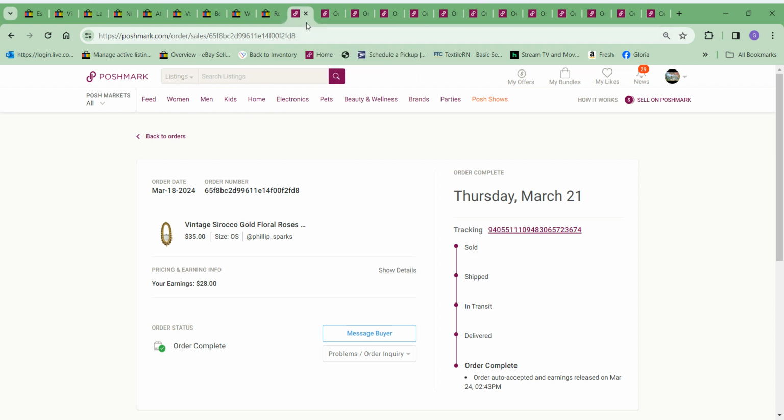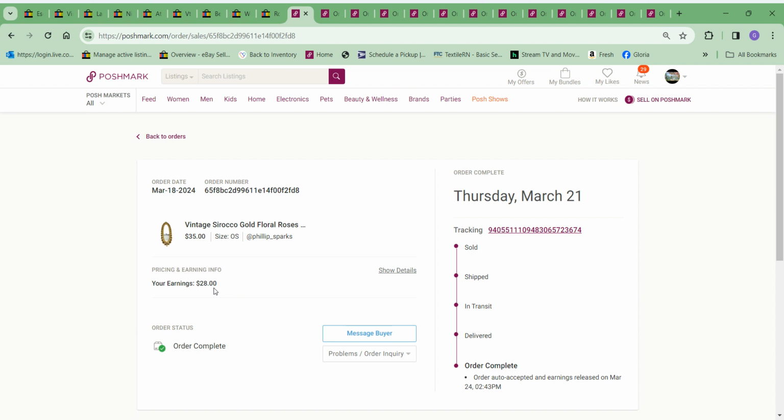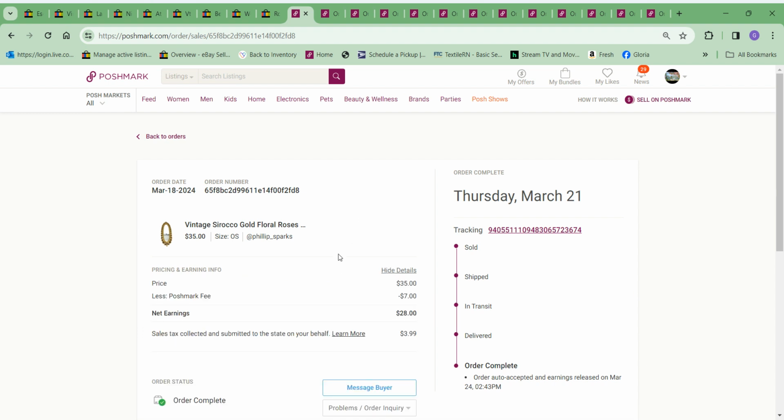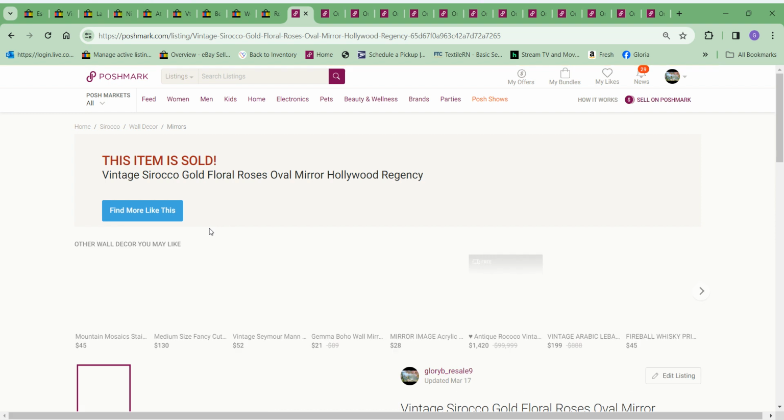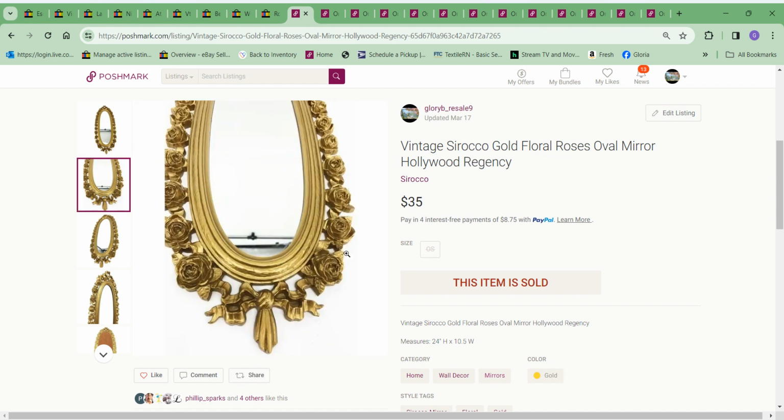The first thing to sell on Poshmark was this mirror, and this sold for $35. It's a very cute mirror, and I paid $3.99 for that, I believe. I don't know if it's $2.99 or $3.99, but we'll say $3.99. It was a very nice mirror. It was a long, skinny mirror with roses. I don't know if you can see that, but it's like plastic roses all around it. So anyway, $35 for that.